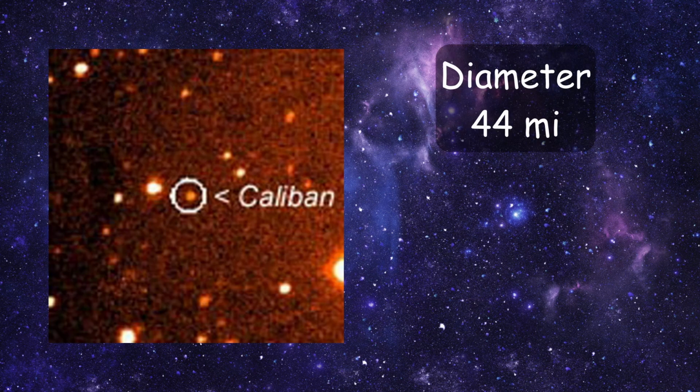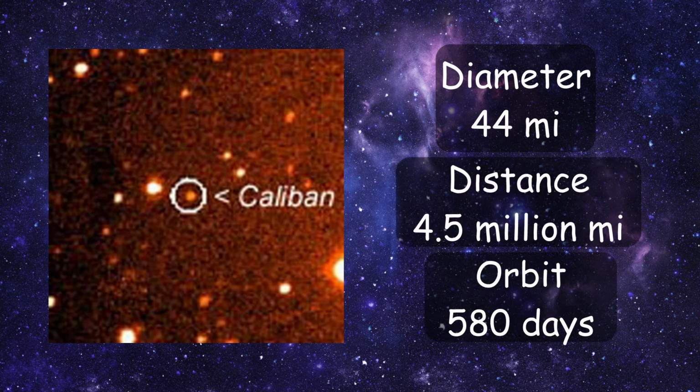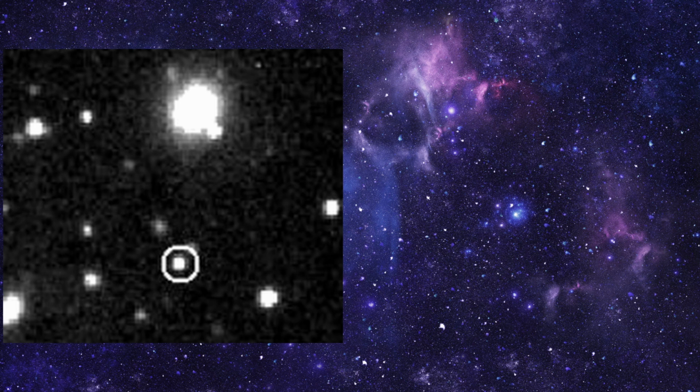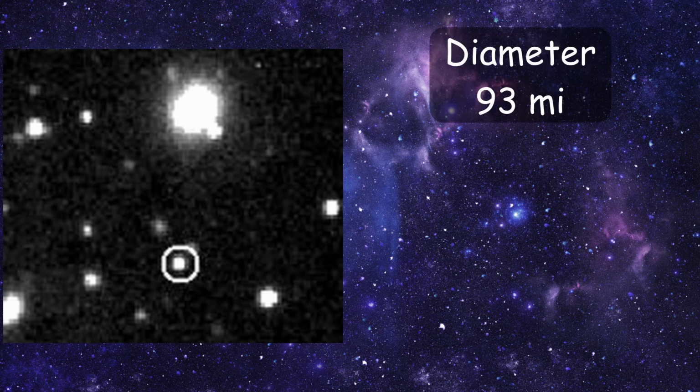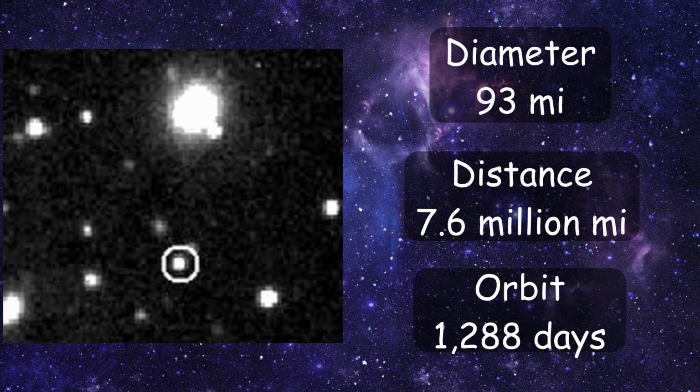Caliban is about 44 miles in diameter. It orbits 4.5 million miles from Uranus and completes an orbit every 580 days. Sycorax is larger at 93 miles across, and it's also further away at a distance of 7.6 million miles. It orbits once every 1,288 days. Sycorax has similar orbital characteristics to the moons Setebos and Prospero, which suggests a common origin between the three.